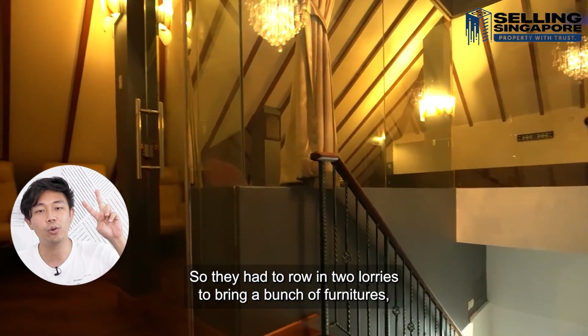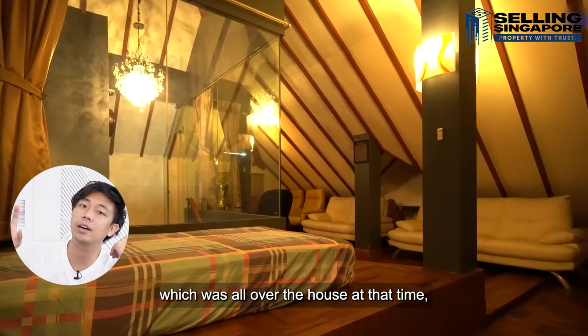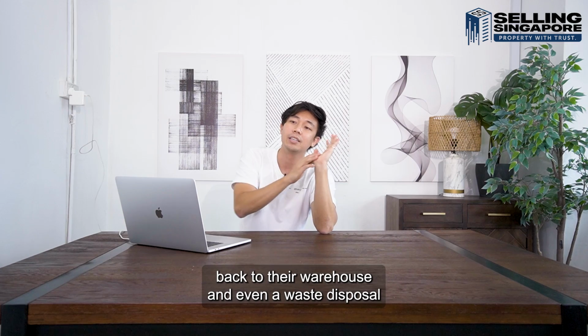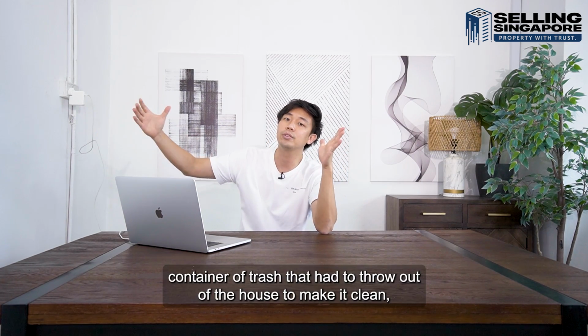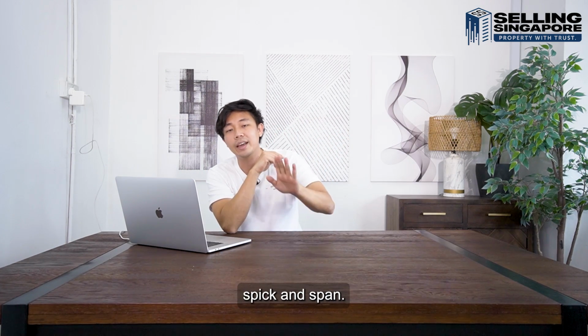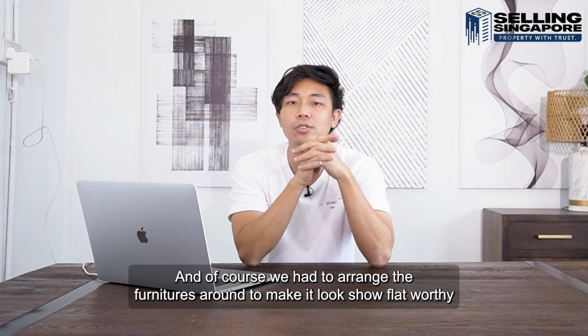So they had to roll in 2 lorries to bring a bunch of furniture, which was all over the house at that time, back to their warehouse, and even a full waste disposal container of trash that they had to throw out of the house to make it clean, spick and span. And of course, we had to arrange the furniture around to make it look show flat worthy.